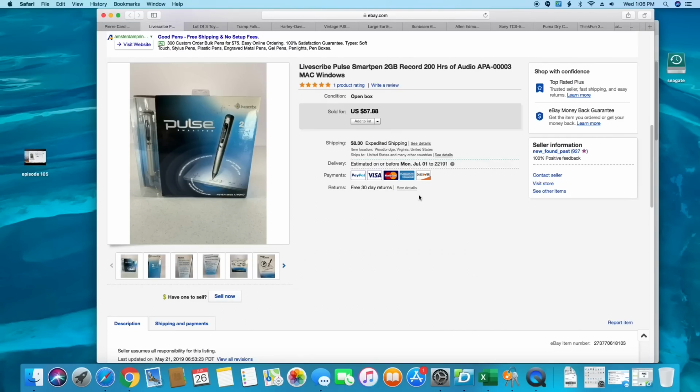But yeah, so many items. I should open up a spreadsheet, but lots and lots of stuff to go through. Lots of sold items, lots of bought items.